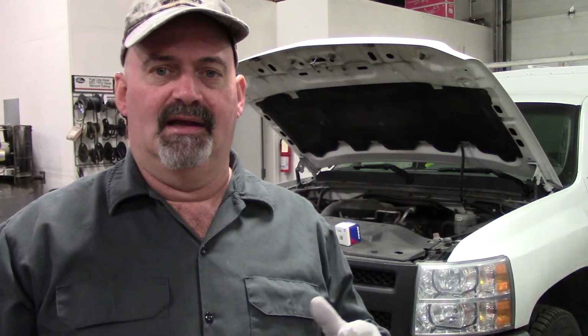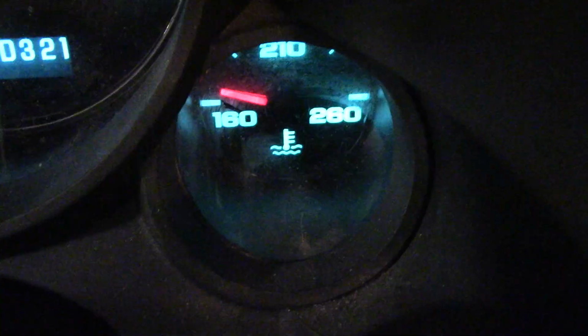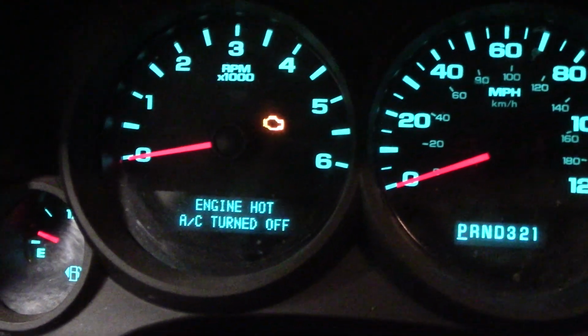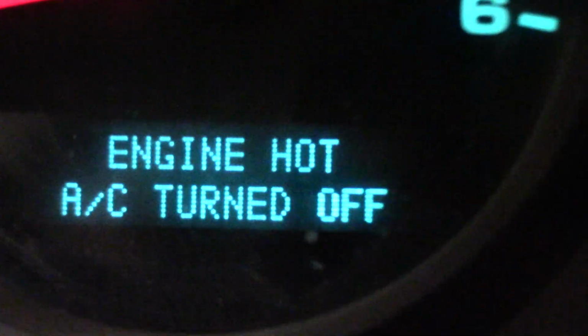Got a quick vid for you. Common problem affecting these Chevy Silverados equipped with the V6. Going to be dealing with year models probably 09 through 2013. Very common issue where engine operation is normal, appears to be running fine, and doesn't even appear to be overheating. There's no coolant loss at all, and the driver's information display states that the engine is hot and the AC is off. You go to work your AC and there's no AC operation.